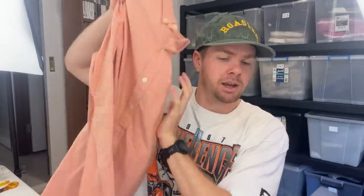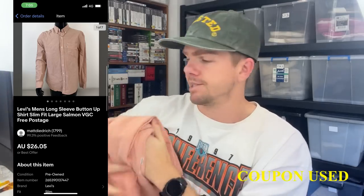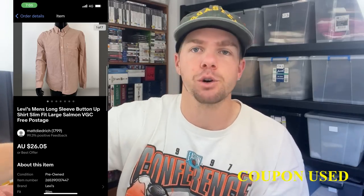This first one here was a Levi's button-up shirt, and I've had it for quite some time, a slightly longer sell-through rate on this one, but we got a $28.95 sale price on that one there. I would have bought it in a thrift store for about $6 or $7. Selling it for $21 before postage is pretty cool.